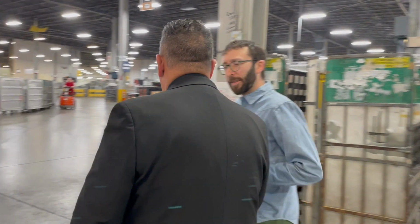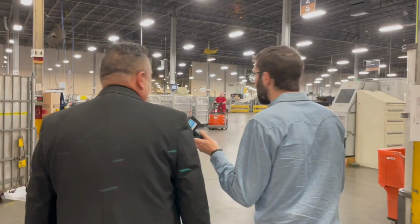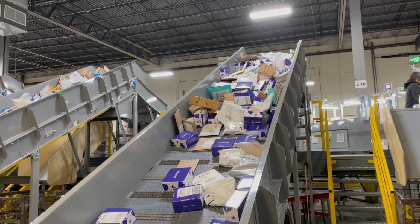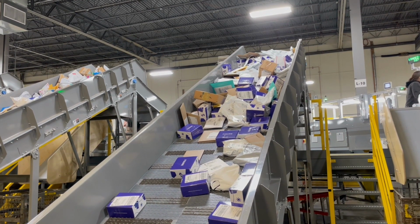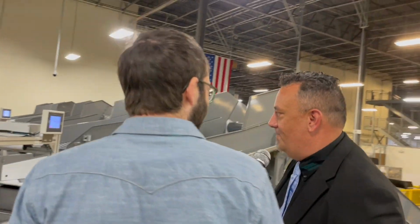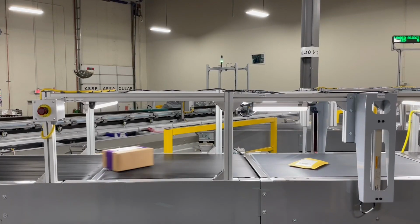We're going to head to our newest machine. It's called the SPSS. We got ours installed in September, right before the Christmas season. It increased our package capacity to about 80,000 additional packages per day. Gosh, it does look brand new. It has that new machinery smell. It does have that new machinery smell. Very excited to get that here. Really assisted us during the peak season.